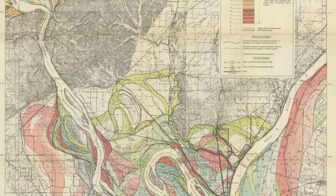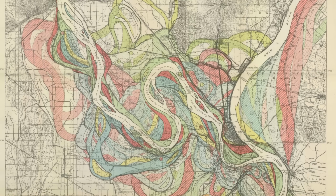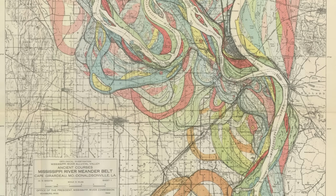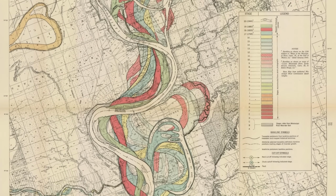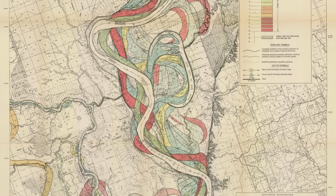The detail is frankly stunning, and while the information it displays might be overwhelming for someone who isn't as familiar with these kind of maps, it's still very aesthetically pleasing to look at as well. When looking at some sections, it's honestly amazing to see how much the Mississippi River has tangled itself in every direction over time. It's no wonder that you need an entire department of the Army Corps of Engineers dedicated to it in the first place.